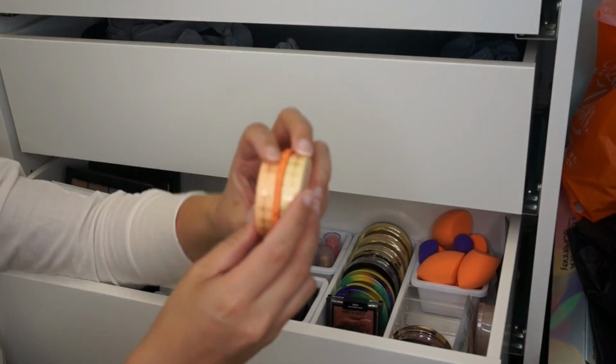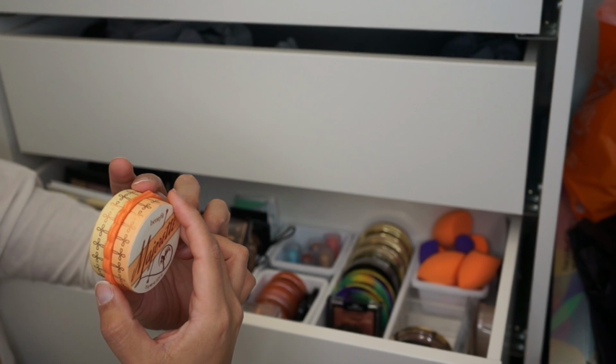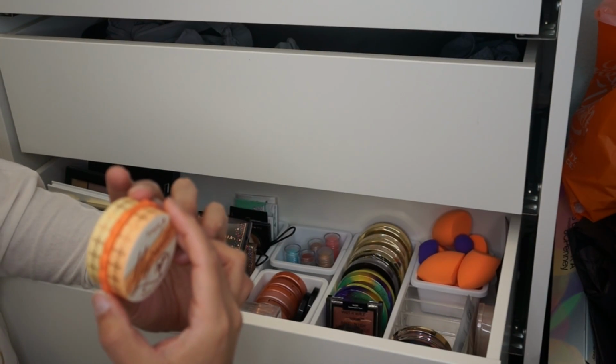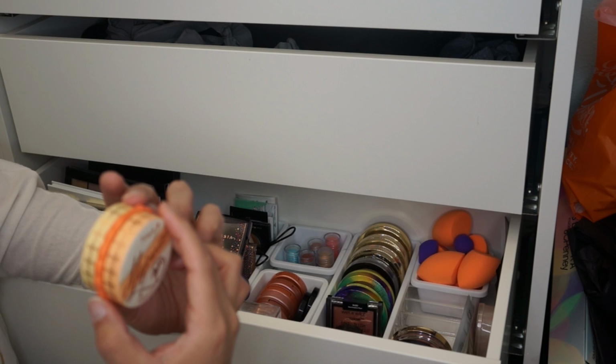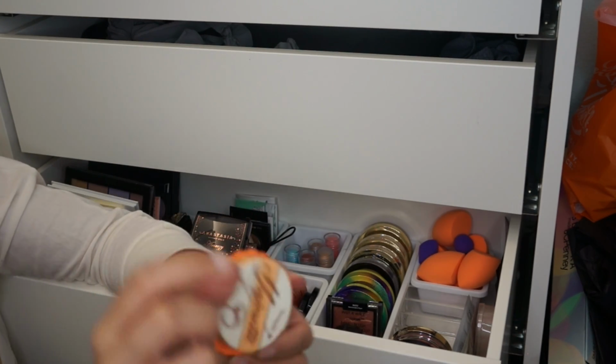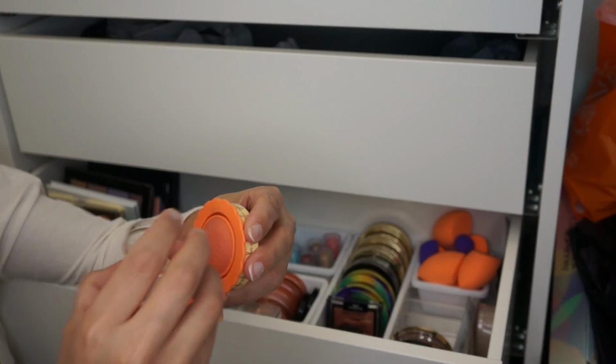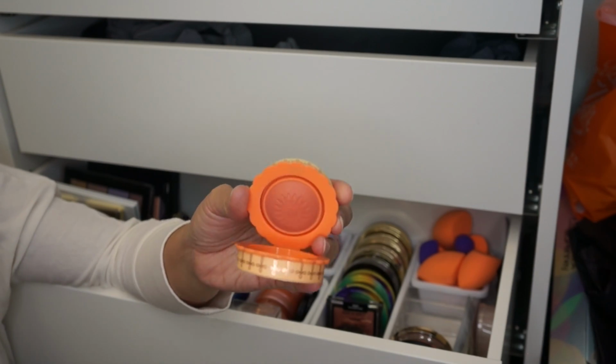So this is the Benefit Majorette, and what's this, Pep, Poise, and Popularity? I don't know what color this is. I don't know how to use this blush. It's like a creamy blush. I've tried using it several times. I haven't had any luck with it.